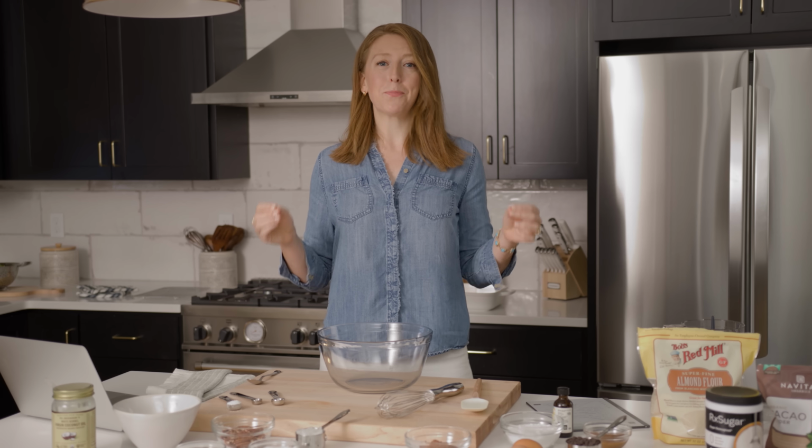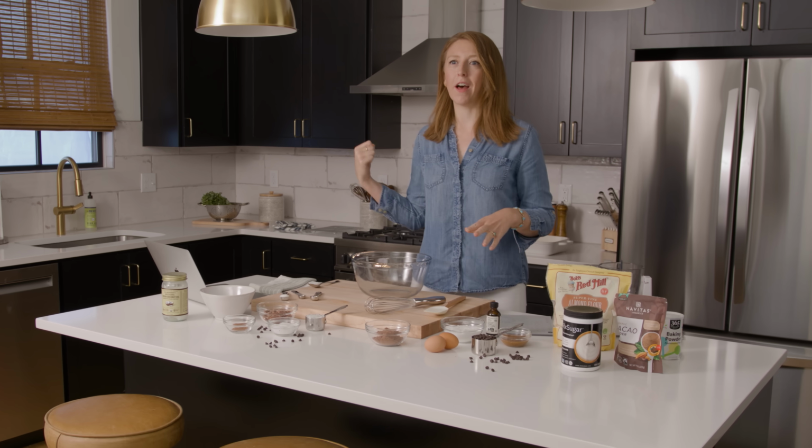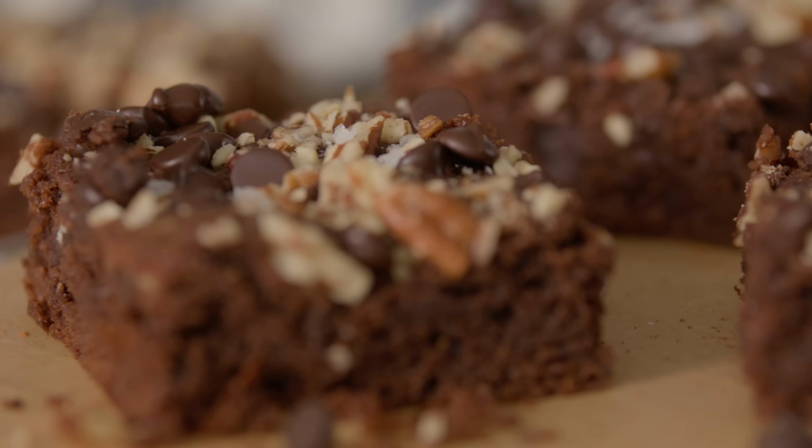The best part, this brownie only takes one bowl. You put everything in the bowl, stir it around, throw it in the oven, you're done in 20 minutes. It's an incredible recipe that I know you are going to love. So here it is, time to make some awesome brownies.